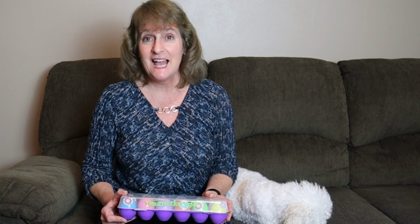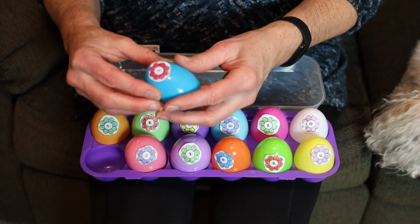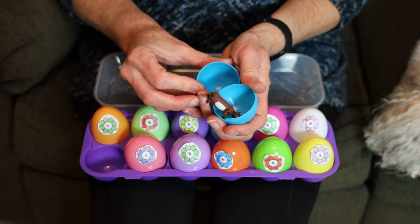So to help you to remember all of these holidays and events, I'm going to share with you my resurrection eggs. Let's open them up and see what's inside. Let's look in egg number 1. Who knows what this is? That's right, it's a donkey.